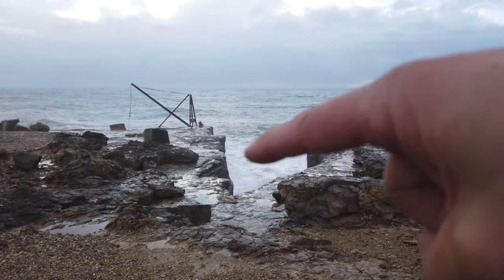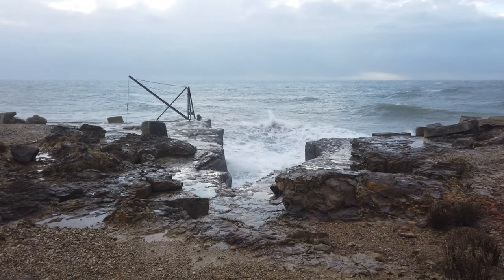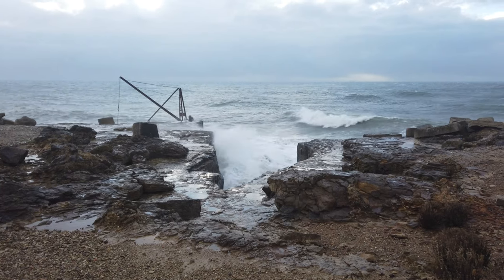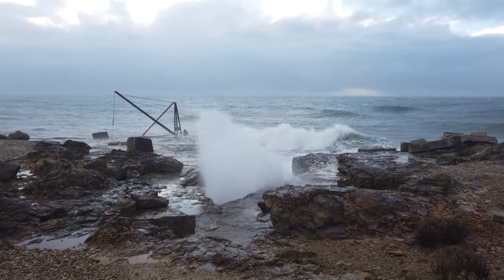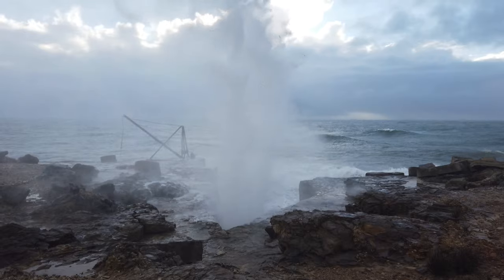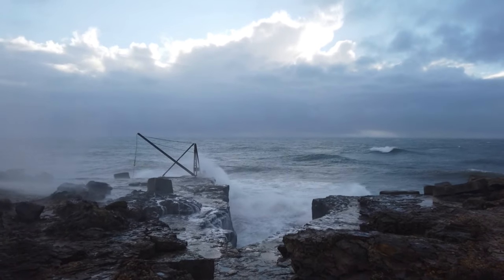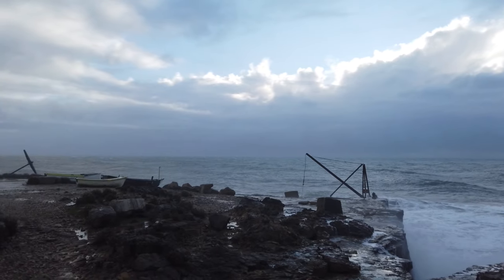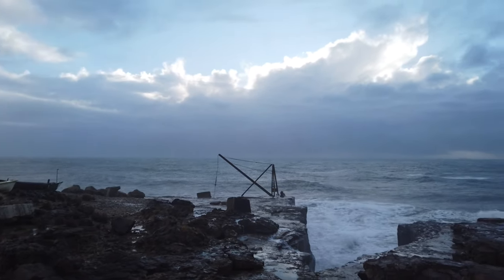The wave comes in here and just creates a blowhole and just spurts water into the sky. There's a big wave coming out. There she goes. Yeah, I certainly wouldn't want to be stood to that side because I would be getting soaking wet.